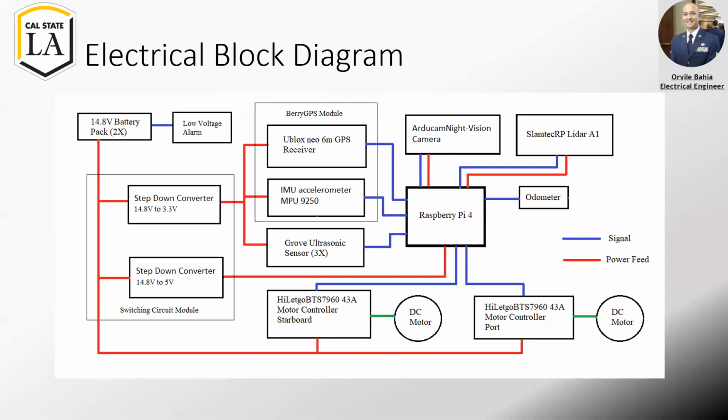This is the electrical block diagram. This shows how everything will be connected together. Starting from the upper left, we will be connecting 2 batteries in parallel, and going to the next one will be the switching circuit module. We are supposed to step down the voltage from 14.8 to 3.3 and 5 volts. The 3.3 rail will power mostly our sensors, including the GPS, the IMU, and the 3 ultrasonic sensors.